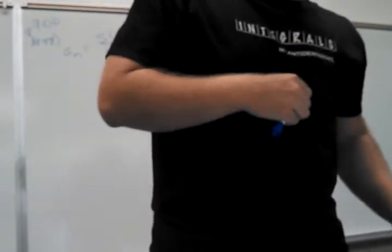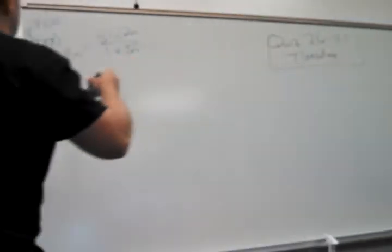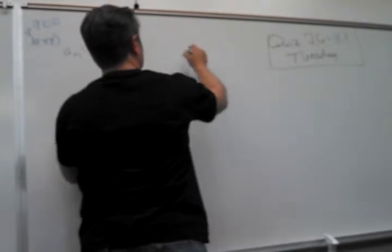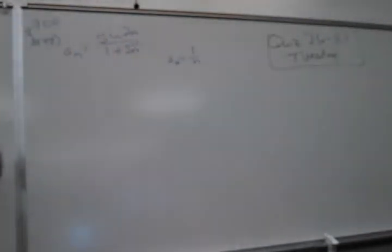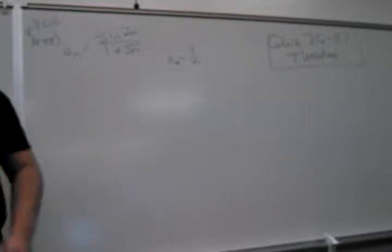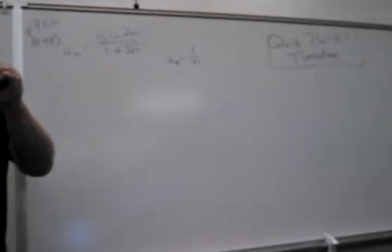Anything else we know that would tell me? I think somebody might have just said it. How do I know that this is convergent? Because the limit as n goes to infinity of that is something, right? So that's definitely convergent.